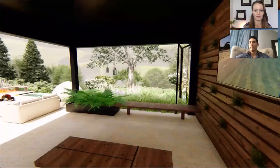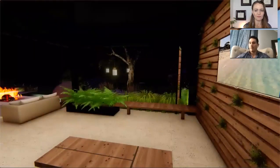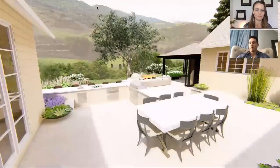It's been a big help, not just on steep hillsides, but on flat lots as well, because you get a very nice, accurate representation of what's existing on the site in a nice, clear 4K image. So you can see just about everything.